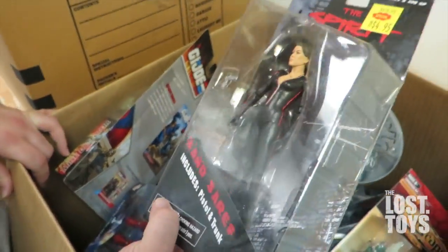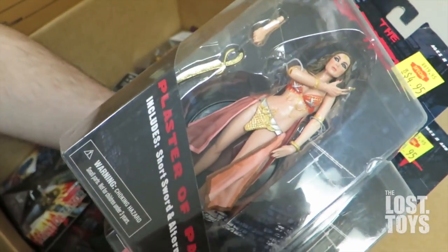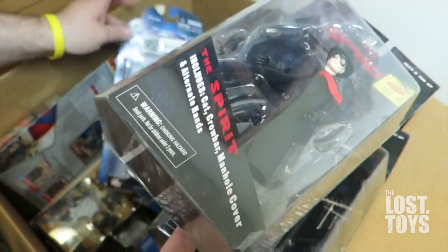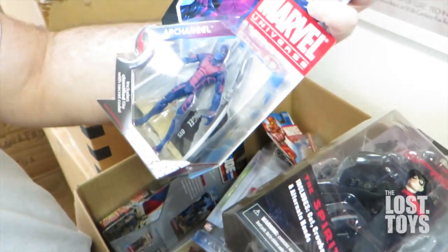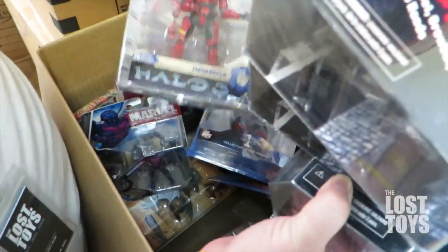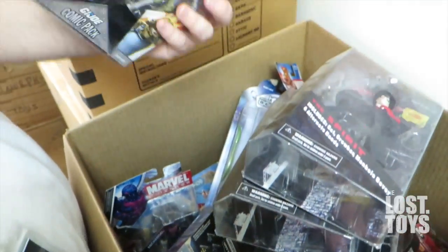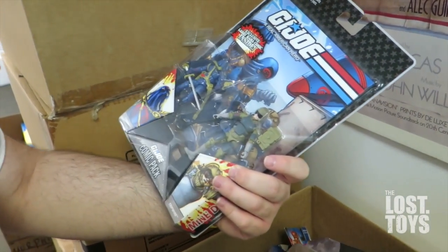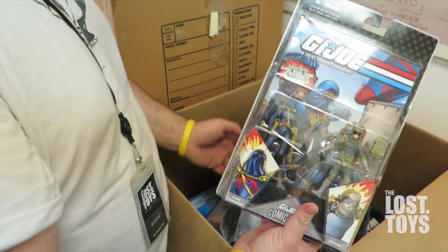Is there anything good in here? Well, we've got the Spirit figures. It looks like the complete set from Will Eisner's The Spirit. I think Frank Miller directed it. Got those. Oh, yeah, those are pretty hot. Lots more Marvel Universe. Couple rare ones. Archangel, kind of rare. Looks like there's some Halo stuff in the bottom, about 4 or 5 Halo figures. Some more of the G.I. Joe comic packs. This is another thing, like you were saying, it's new to us. I don't remember seeing this when we were buying this. So, a lot of this really is legitimately new to us.